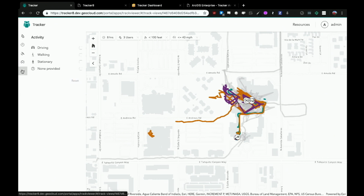The final filter or highlight that we allow is activity. I can select to see when people were walking, and you might notice a change in the map there, especially on the purple track. We can also select stationary if we don't know the activity for some reason, or we can choose driving.